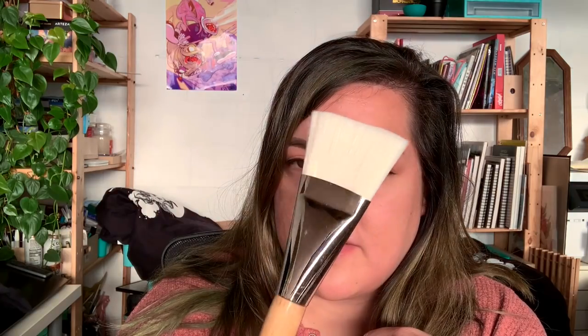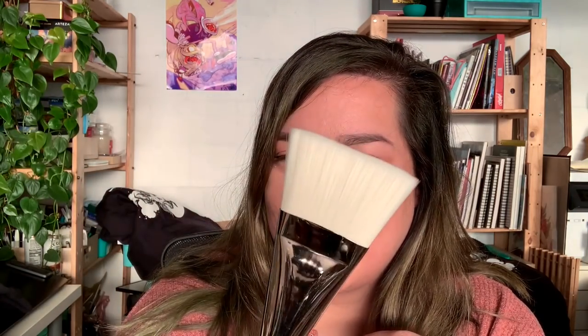I got this brush. This is just Blick Mega Brush, white nylon flat in a size 50. A little soft. I just wanted something, I got another one, but I wanted something soft for doing backgrounds and larger paintings, for just getting a lot of paint on the canvas.